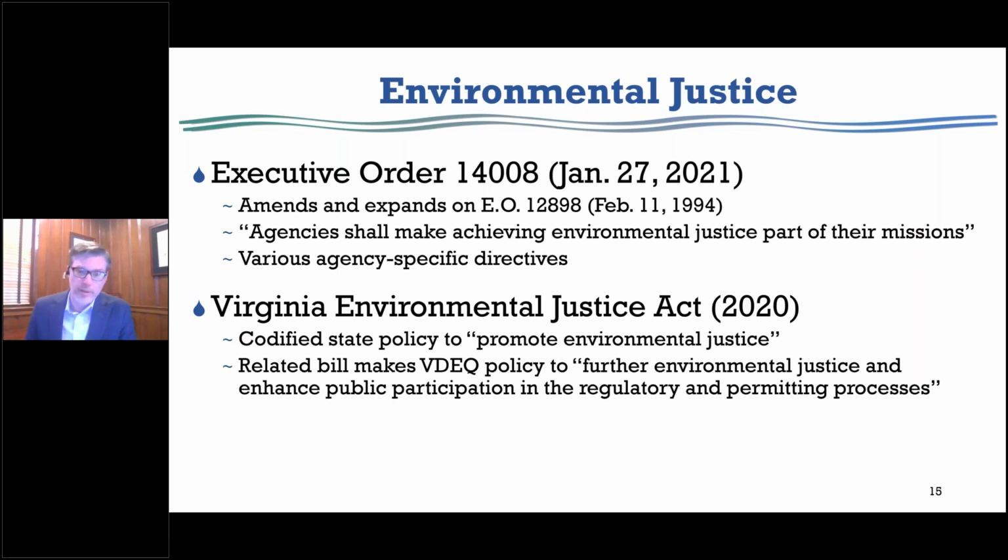We have an executive order from January 2021, the first week of the Biden administration, which reinstitutes an executive order dating all the way back to 1994 in the Clinton administration that directs agencies to make achieving environmental justice a part of their mission. That executive order also includes a number of agency-specific directives to incorporate EJ into different agencies' processes. At the Virginia level, in 2020, a couple of statutes were enacted that make it the policy of the Commonwealth. So this is now codified. It's not just a policy matter, but the policy of the Commonwealth to promote environmental justice. A related bill also passed in 2020, directs DEQ to further environmental justice in all of its permitting and regulatory processes. Next.